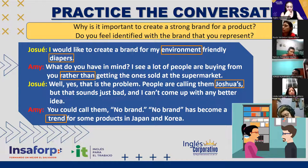Teacher, one question. In line number one, the context for environment-friendly diapers means? Environment-friendly means that it's good for the environment, that it's not going to pollute or contaminate the environment. So the diapers are environment-friendly. In other words, the diapers are safe for the environment. Diapers ecológicos. Okay, it's safe for the environment. It's good, no problem. Okay, thank you. You're welcome.